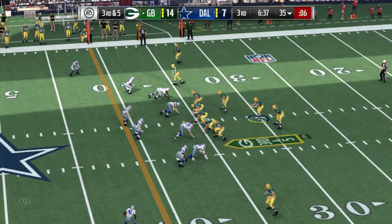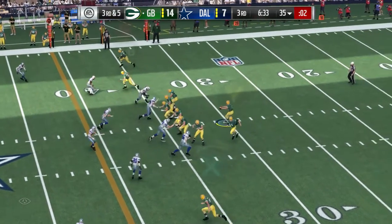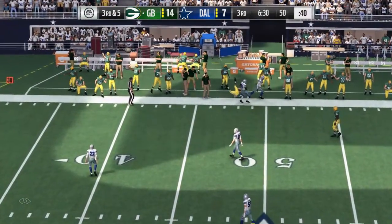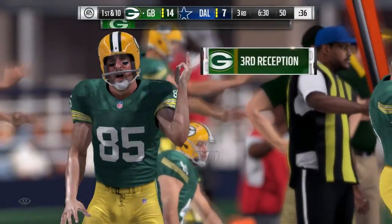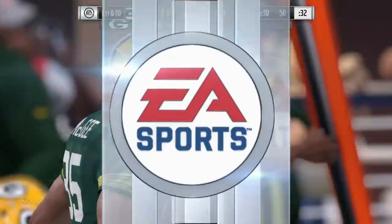And on third down, the Cowboys bring in an extra defensive back. The play clock's running down. Out of the gun now on third down. Toward the sideline. Did he keep the feet in? Yes, he got them both down, says the side judge. And that's good enough for a first down. And that's how you pick up a first down.